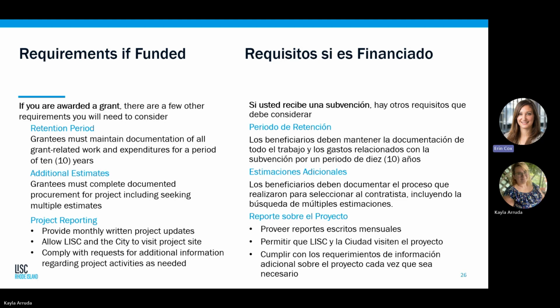And you will have some project reporting, which includes providing a monthly written project update, that you allow LISC and the city to visit the project site, and that you comply with requests for additional information regarding project activities as needed. Should you be awarded a grant, these requirements will be included in your written grant agreement that you will sign upon accepting an award.